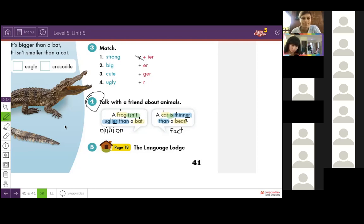A cat is bigger than a rat. Teacher, because he sent you a direct message so I cannot see his message. Cat is bigger than the mouse. I just wanted to say good job to whoever that was, but I don't know the name. He means he would like to say a cat is bigger than a rat. Okay, bigger than a rat.